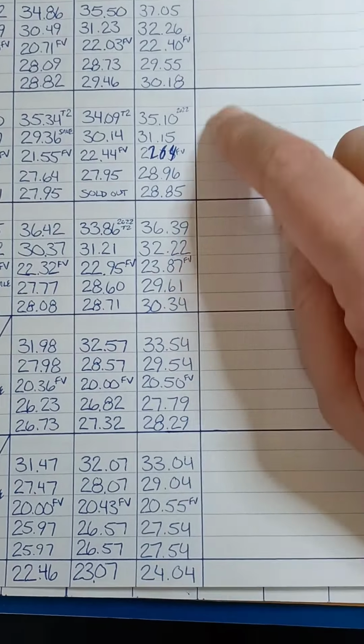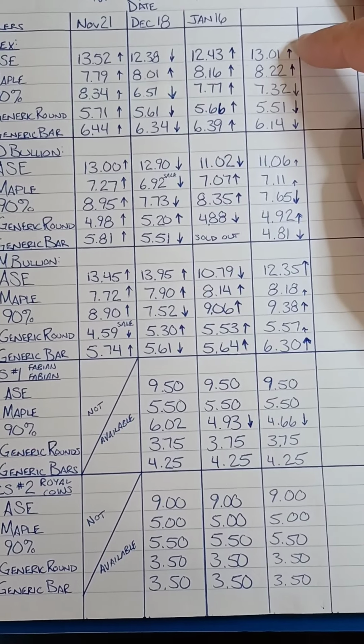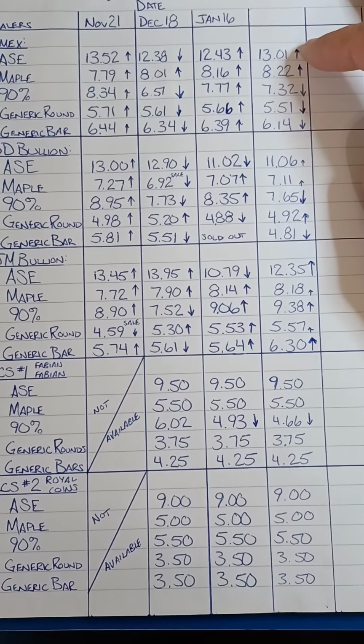All right, so premiums. As I've been going through each month, I've been marking what they've been doing, and continuing on with this month. I haven't wrote the date up here yet, February 20th. But looking already at APMEX, seems like it's a mix of things, some up, some down. $13 for an ASE for the premium. It's just insane. That is definitely the highest one, and I am definitely not getting my stuff from them.